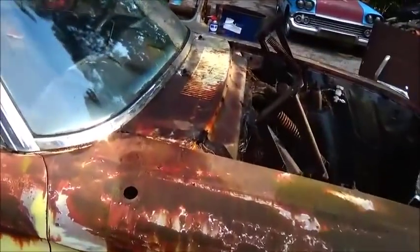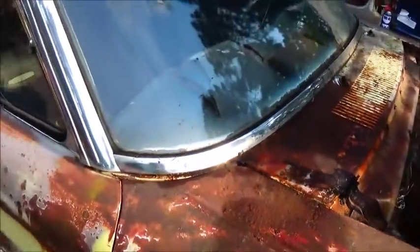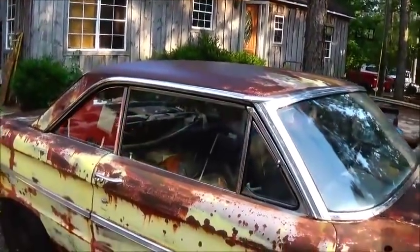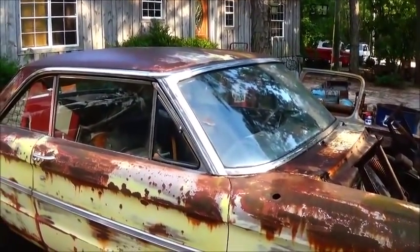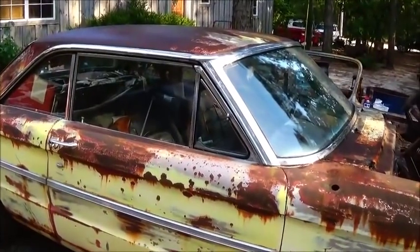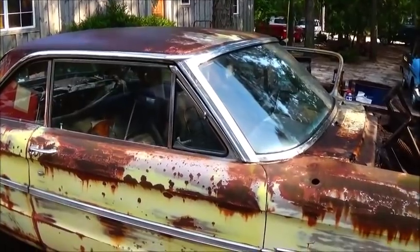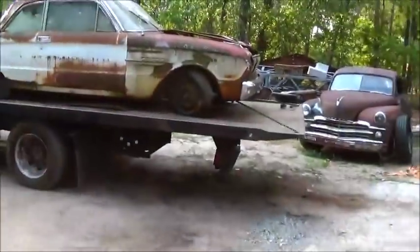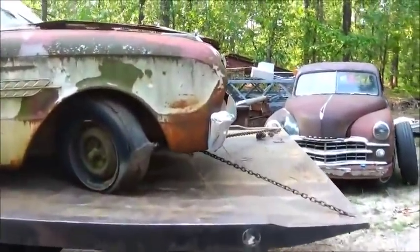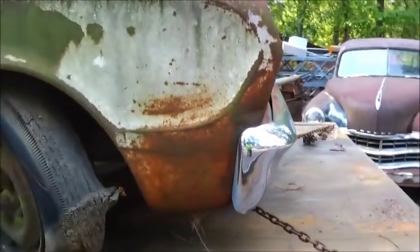I found a couple places, like right here, we got a hole. It's going to have to be fixed, but not a problem. The interior is shot. We're going to clean it all out and do something with it. Low back bucket seats, I do like them, and might see about getting some covers or get somebody to recover them. We got a center console in the other one we're going to use for parts. We just don't have enough without it. We're going to use this front fender section. We'll cut it off and use it as a patch panel.